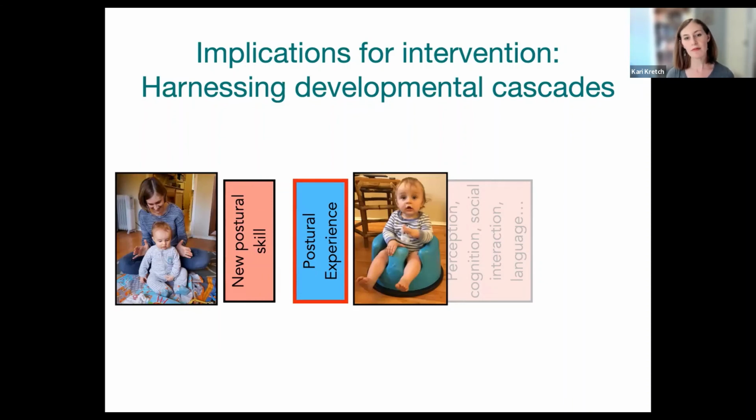But of course, the problem is that these intervention strategies can conflict. So overusing seating equipment may impede infants' ability to practice postural control and improve their skill, but waiting until infants can sit on their own may limit access to important developmental experiences and learning opportunities.